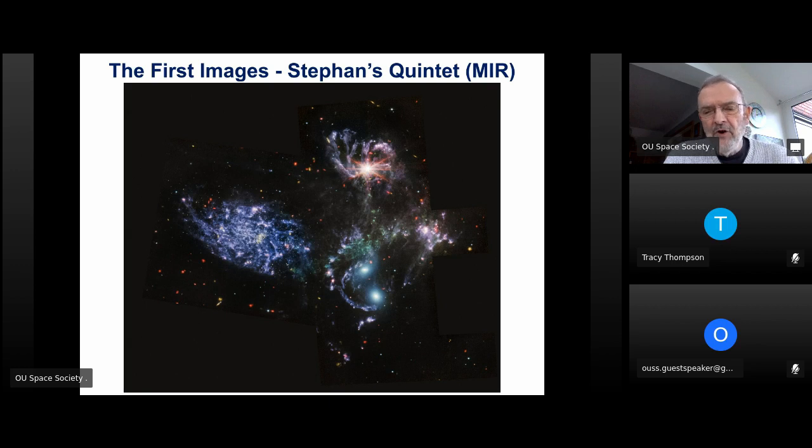I normally say to people, if you don't like numbers or techie stuff, just regard this as a work of art. And I think this is just a beautiful picture. This is a MIRI picture, the mid-infrared image of 5 galaxies, 4 of which are interacting. And it is just a lovely picture. So if you don't like anything else, enjoy the images.